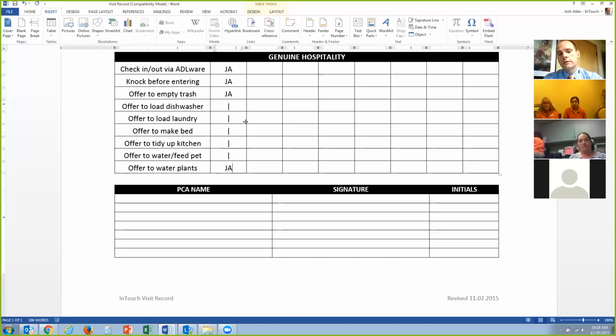But you only need to put your name and signature at the bottom once. The purpose of that is just so that if 3 years from now we're having to look at one of these forms, we're not going to remember who JA is. So by putting my full name down here, and then my signature, and then my initials again, we could look later and see, oh, anywhere it says JA, that was Josh Allen.